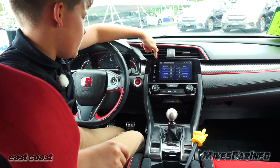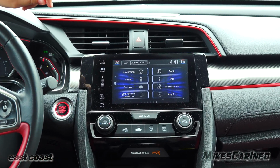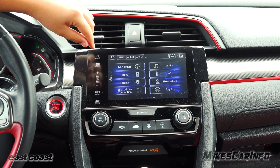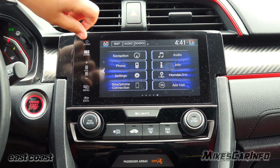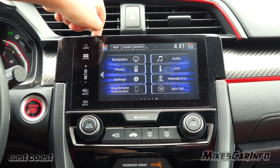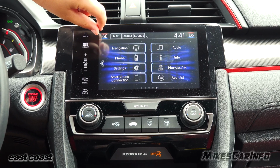Now coming here, we have our 7-inch touchscreen. Now this is the last generation Honda touchscreen. They are still using this on the new Civic, but it did get a volume knob for the 2019 refresh. And the Civic Type R got refreshed in 2020 because it is 1 year behind the rest of the Civics. And we have HD radio and navigation by Garmin.